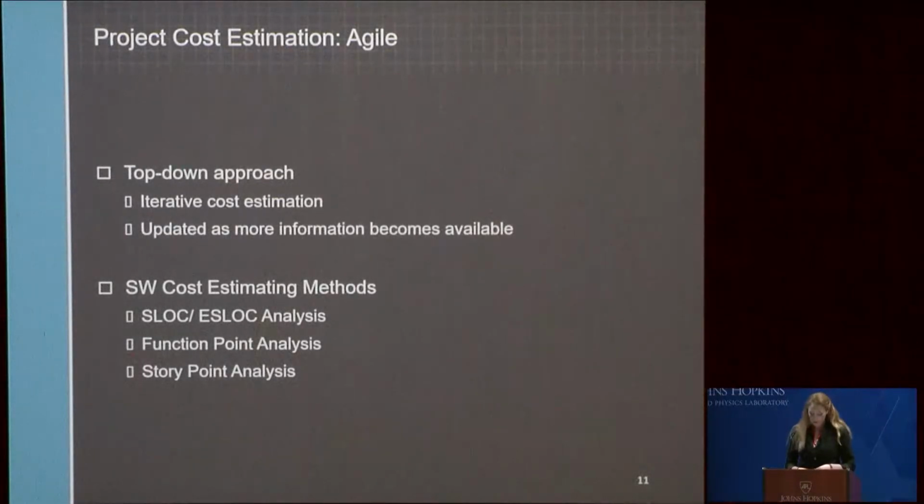There are multiple methods for estimating software development project size, including measuring source lines of code or equivalent source lines of code, often referred to as SLOC or ESLOC, performing function point analysis or story point analysis. And for this discussion tonight, we're going to focus on story point analysis.